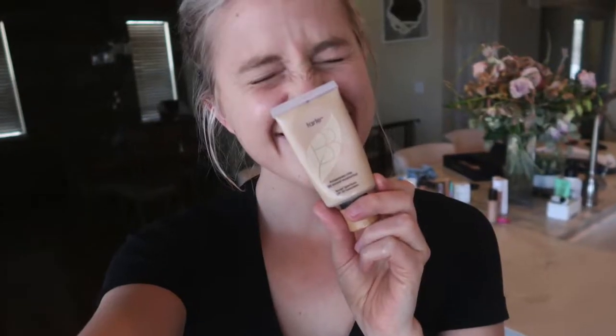And it makes me look albino right now because I'm not tan, but you can see that it's not really oily. Keep in mind, all of these are moisturizers, so they are gonna feel a little bit more oily than a foundation would if you have oily skin.